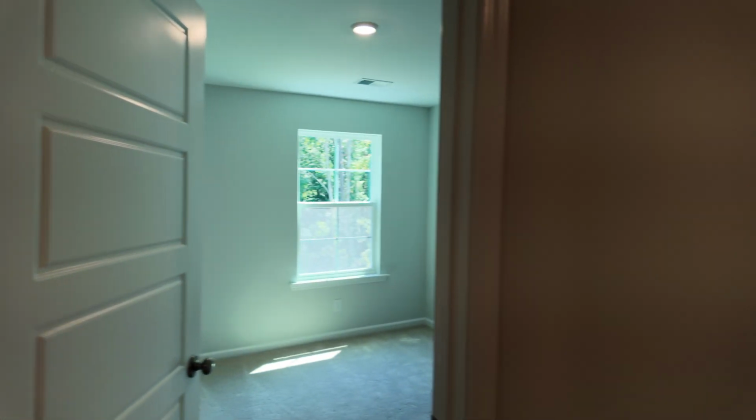Now we're at the top of the stairs. I mean, look at that. And you got a little drop-off spot right here. If you wanted to put like a chair, maybe a lamp or something like that, right there, just hanging out reading. I don't know what you're into.